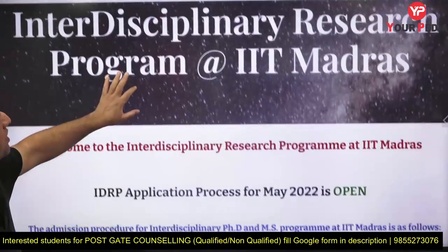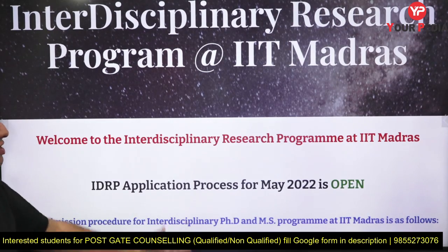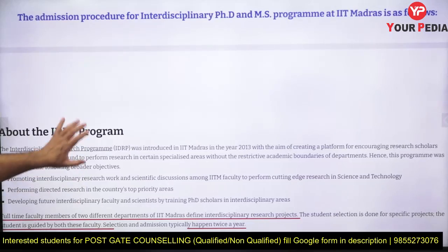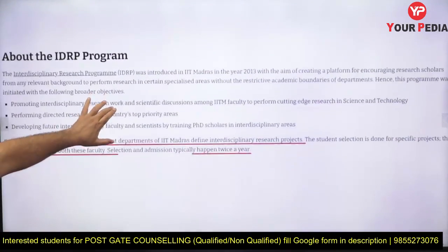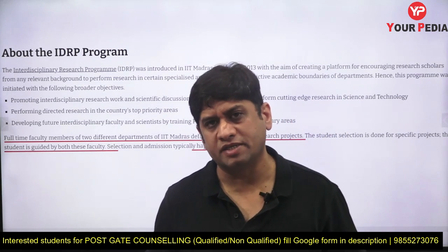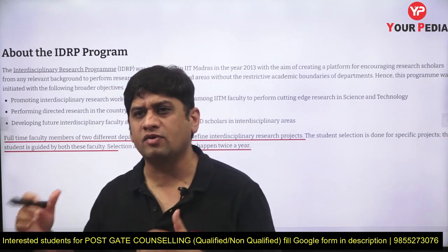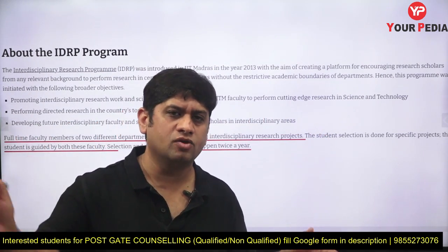Now let me take you to the IIT Madras Interdisciplinary Research Programme. The last date for that is 31st March. So you need to hurry up, and if you get into that, MS and PhD programs can be provided to you. Now you need to know that for such interdisciplinary research projects, you need to work with two professors of different departments. For example, if you are working in network security systems, you may be working with a professor of electrical engineering and computer science engineering.